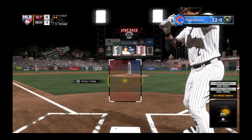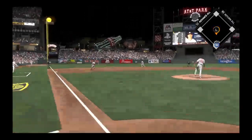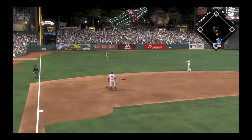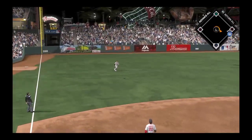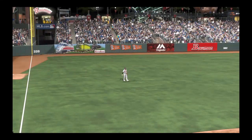And a hard sinker there, chopped foul at home plate. Swing and a looper to left. Harper coasts under it, and he hauls it in for the first out of the inning.